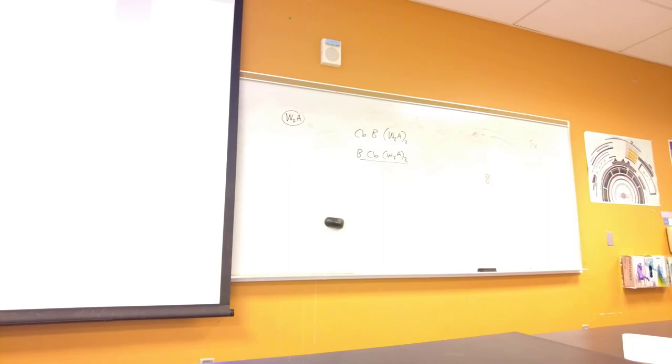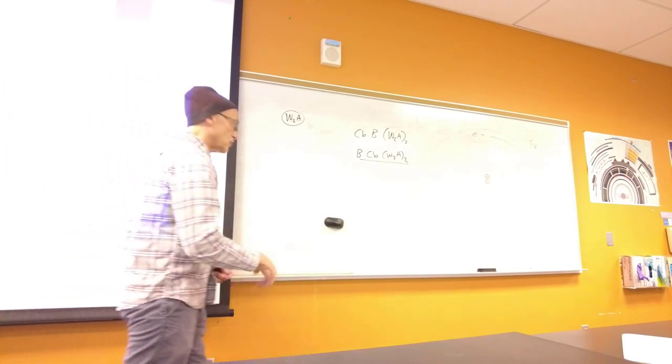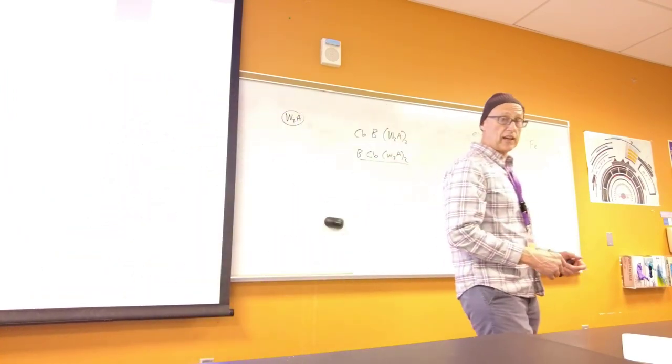In fact, they're saying, if you want to know in terms of meters, 10 to the minus, this is how far across the nucleus of an atom is. That's kind of cool, right?